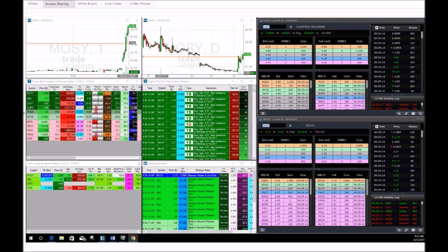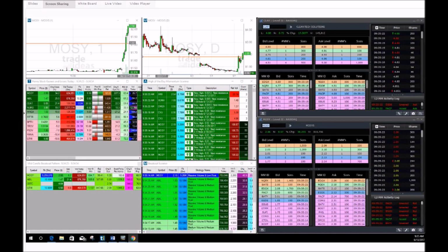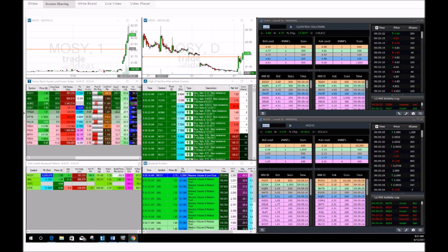There's the $2 mark, and let's get that $2 break. So we're kicking off on this bull flag, guys, still continuing to move on up, and I hope you guys are absolutely destroying it. I hope you guys are absolutely banking off it. CLNT, take it off your watch list right now. Take everything else off your watch list. MOSY is where you want to be.